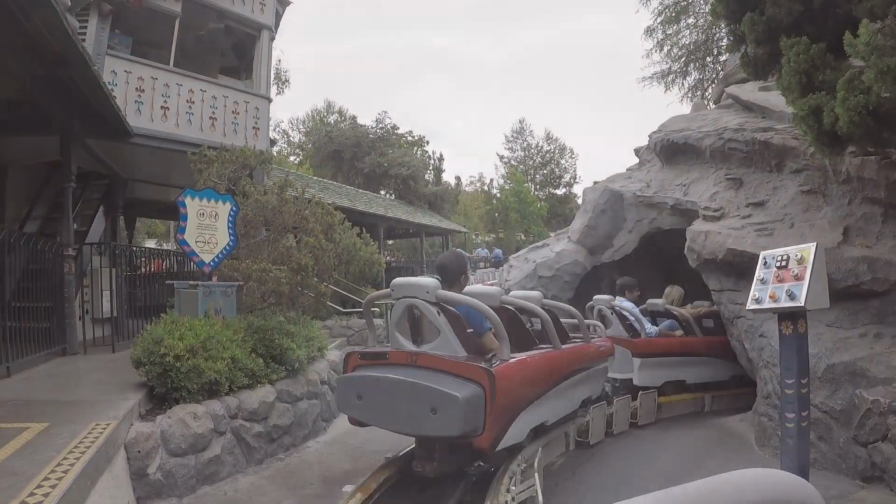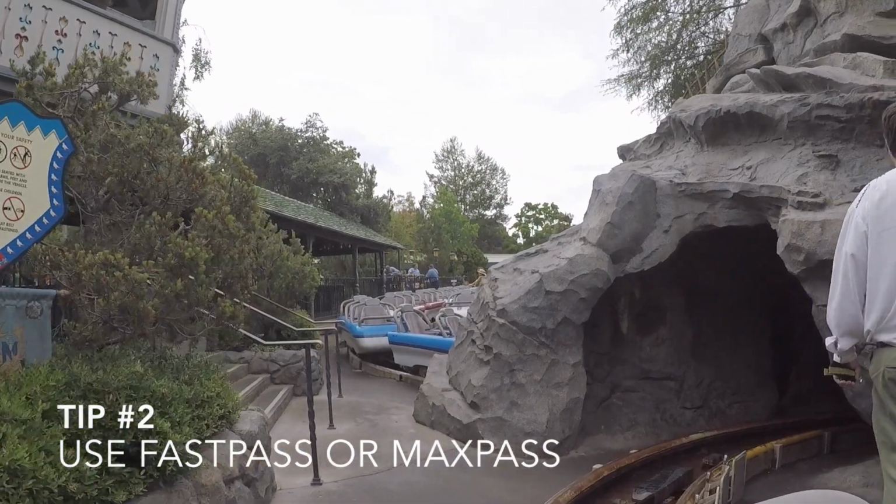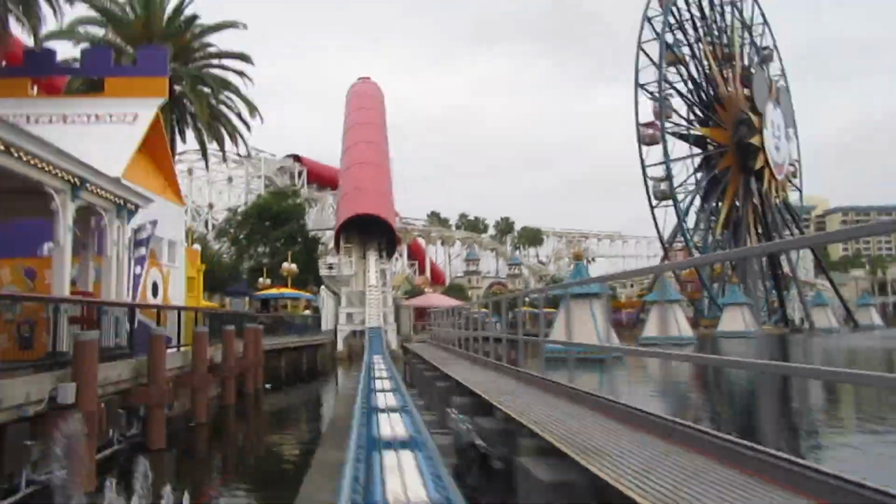The next tip almost goes without saying, but make sure you're using the Fastpass system, or even better, the Maxpass system. I'll put a link in the top corner of this video to my video all about Maxpass and Fastpass. Bottom line is using those will allow you to get on more of the popular attractions without spending as much time in line.